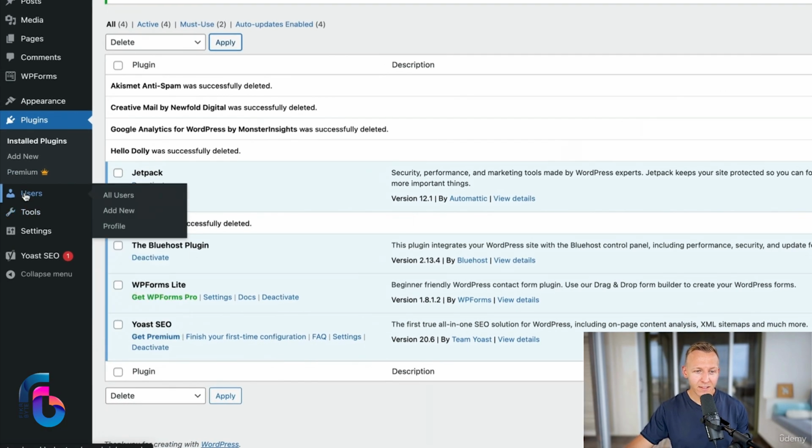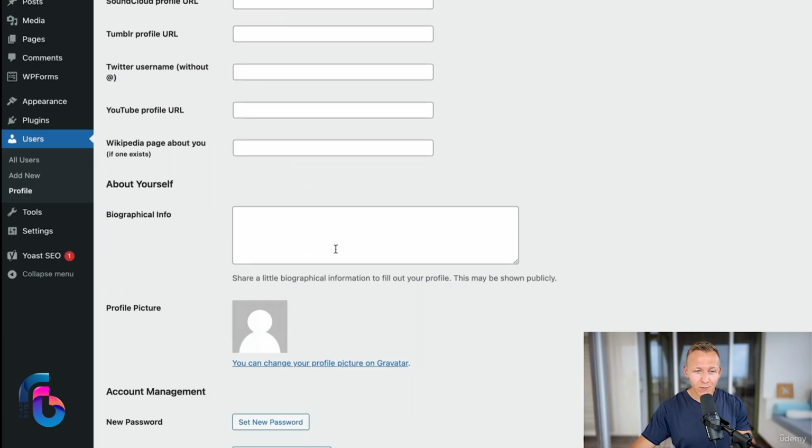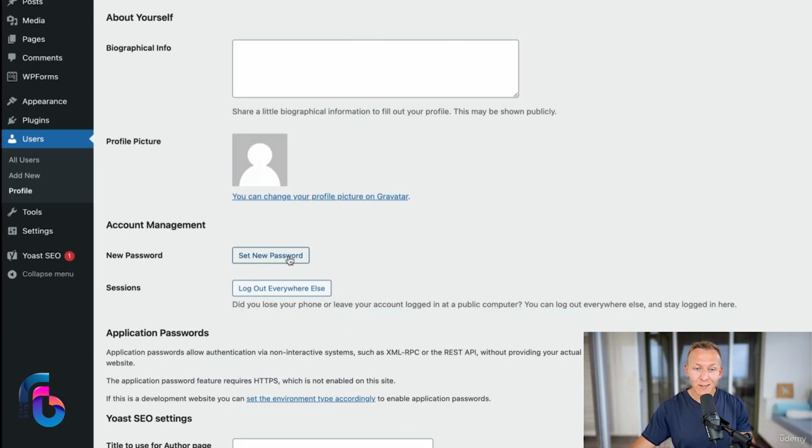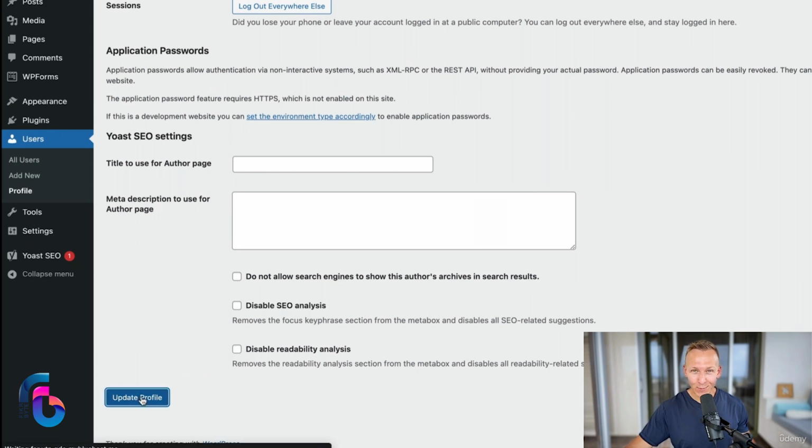Move over to the left where it says users, move down and click on profile. Scroll down until you see username. Now this is going to be your username to log into your website. So make sure that you save it down somewhere safe to you. Scroll down and we have new password. I'm gonna click on set new password. And once you've done that, scroll all the way down and click on update profile.